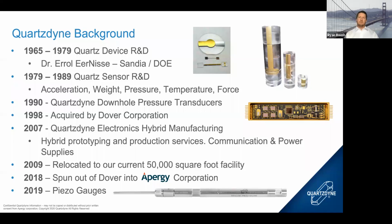That's actually one of these 3 stacked crystals right here in the top right. And that opportunity was presented. They accomplished that and met the specifications. They were displaying it, and a well service company observed the application because it was on a public display and said, if you can do that with a quartz sensor, maybe you can create a pressure sensor.